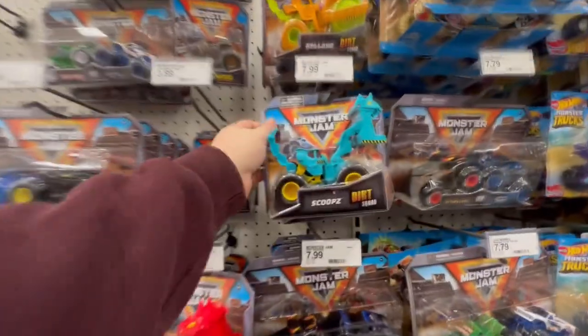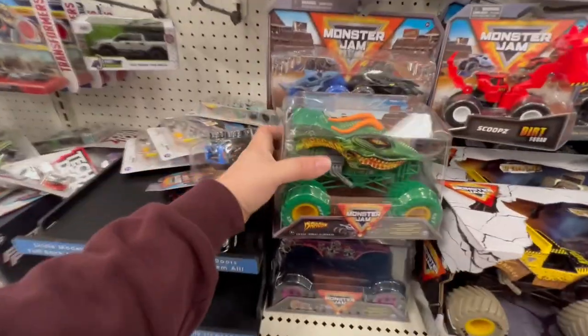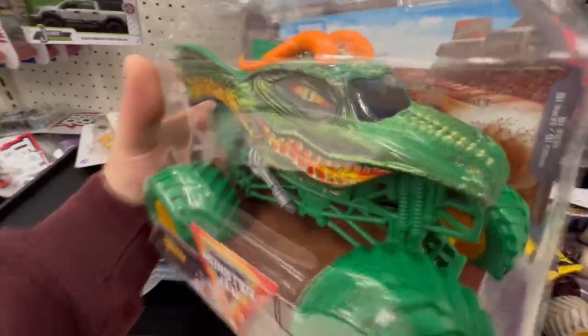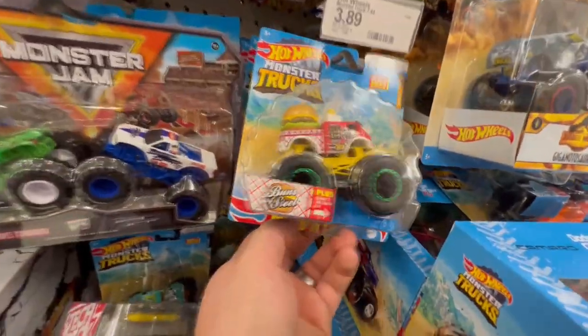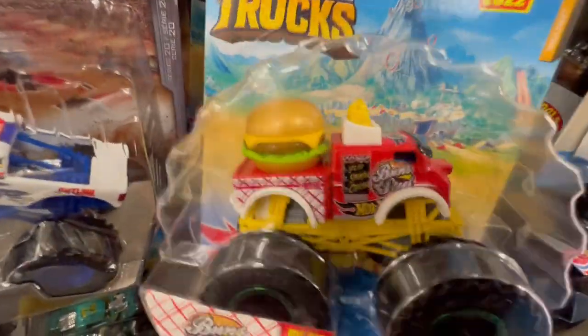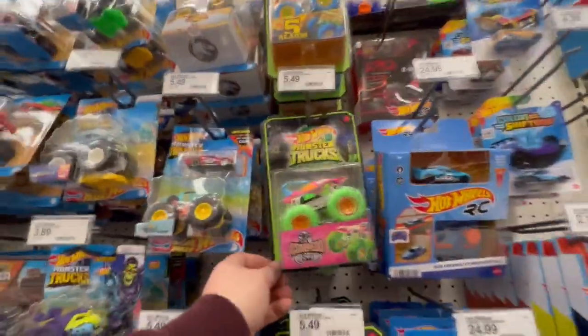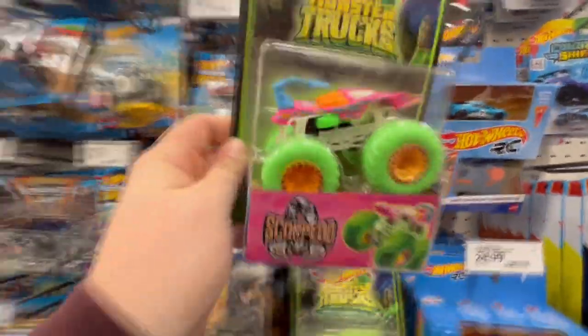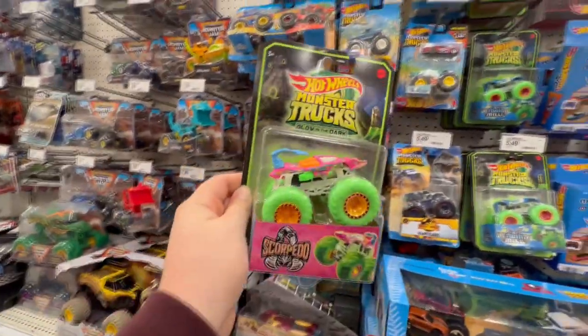This is cool. Scoops Dirt Squad. Look at him. Here's a bigger one. Monster Jam Dragon. That is sweet. Look at how detailed that is. Here's a Hot Wheels Monster Trucks Buns of Steel. That is super funny. It's got burgers and fries on it. How cool is that? Monster Trucks Hot Wheels Glow in the Dark. That is cool. Scorpedo. That is awesome. I like how colorful that is, and it glows in the dark.